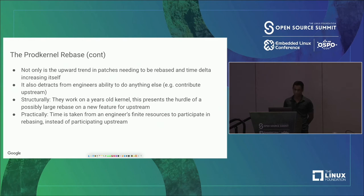So you have your feature that's tested and qualified against Google workloads on a different kernel base. You rebase the feature, send it for upstream, and it would be a lie to say, yes, it's been tested against Google production traffic, because it really hasn't. You rebase the patch series and it's on a new base. And then more practically, time is taken from an engineer's finite resource to participate in rebasing instead of upstreaming. So we need the step to rebase a prod kernel, and that effort could have very well been spent on rebasing your patch series to send upstream.